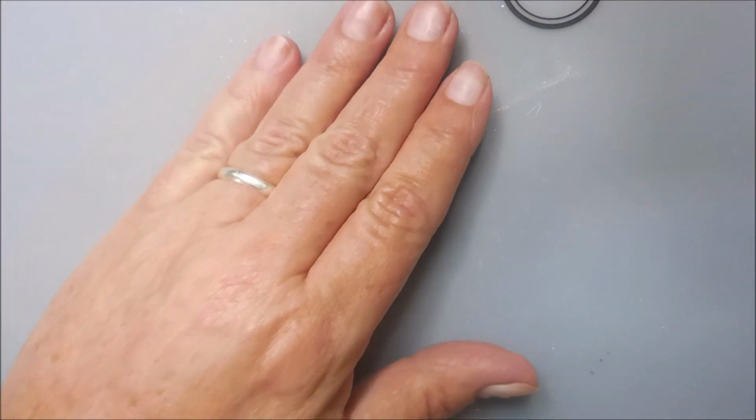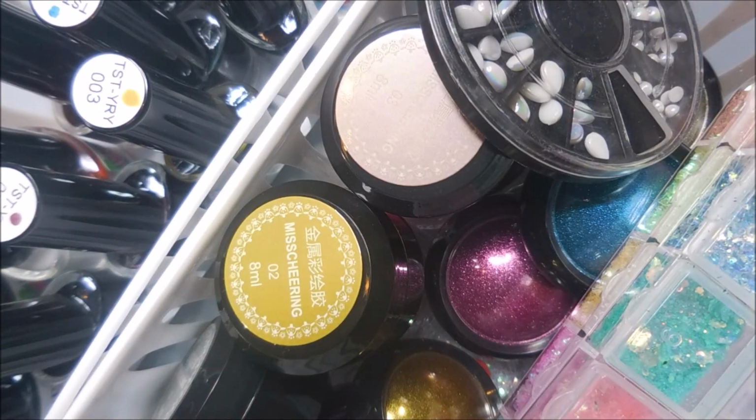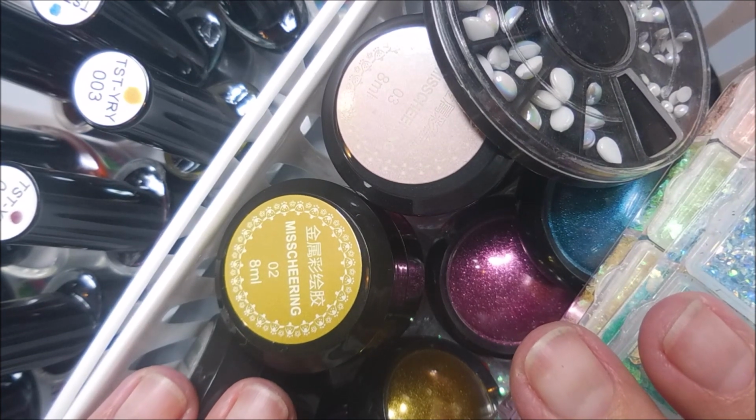So that is my little AliExpress haul. You know, the waiting is so torturous. Just so torturous when you're waiting on your goodies to arrive from AliExpress. So that is all of the goodies that I ordered.